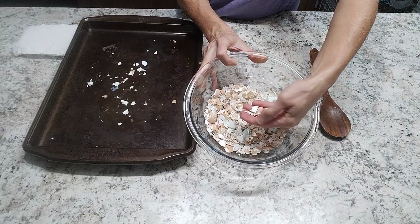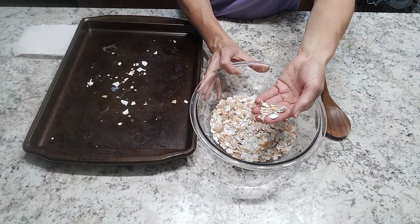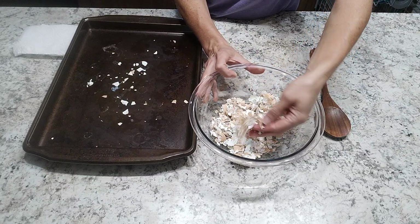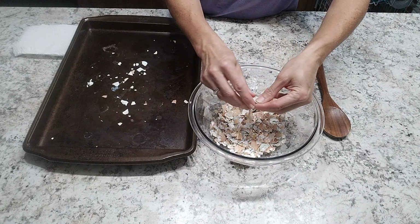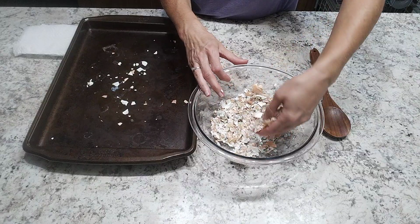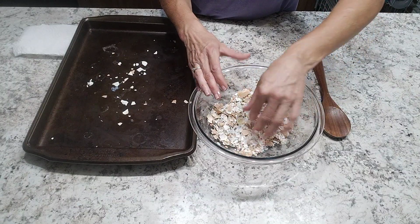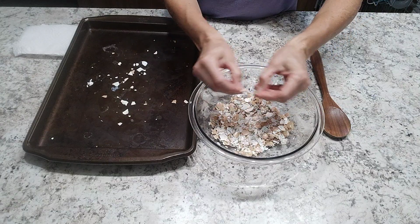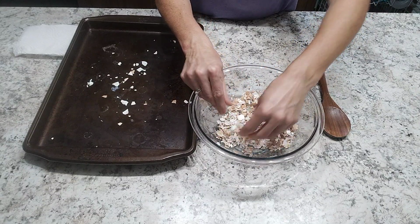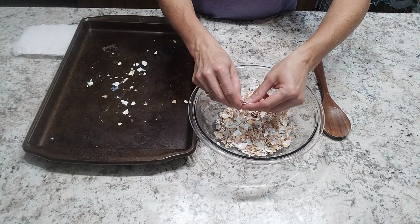As you can see, they're not too big, very small. Just good bite-sized pieces for them. And if you find some bigger pieces, just take them and break them apart. It comes apart pretty easy. Some people actually blend them in the blender. But I find this method just a little bit easier, less messy, less cleanup than trying to do it in a blender.